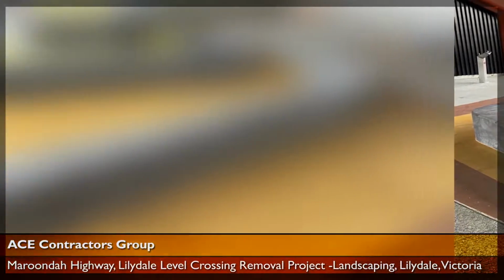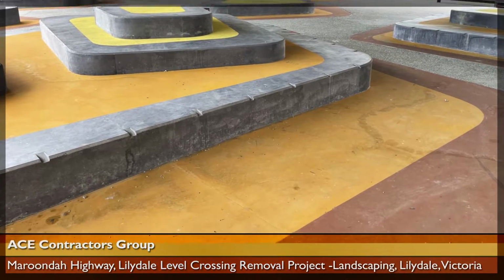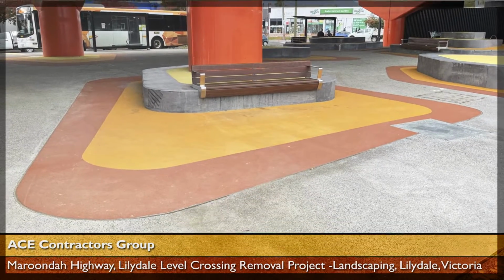This included preparing the base pavement and pouring 1,200 square metres of exposed aggregate in 12 days and completing 380 square metres of bluestone paving in 5 days.